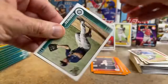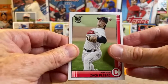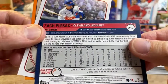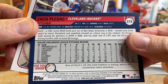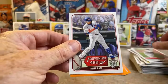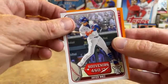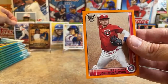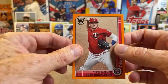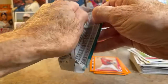Brady Singer right there. Rookie Kyle Seager, he's now retired. Zach Plesac, he's from the neighboring town. Got him listed here as Crown Point, Indiana. Crown Point is right next to Valparaiso, Indiana. Of course, his dad played in the big leagues as well. Javier Baez with the souvenir. How far did that fly, Bart? 450 feet right there. Talk about a guy that swings out of his shoes. El Mago. There's Josh Donaldson sporting his Twins uniform there.